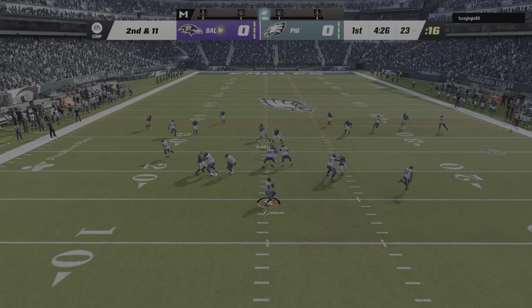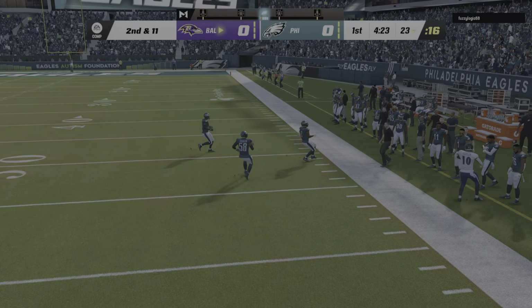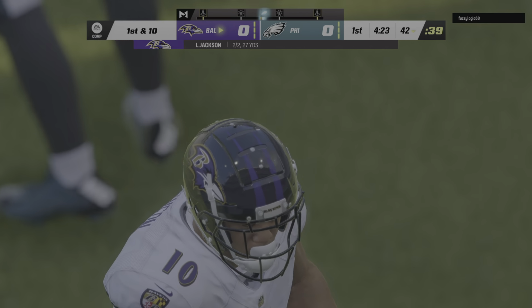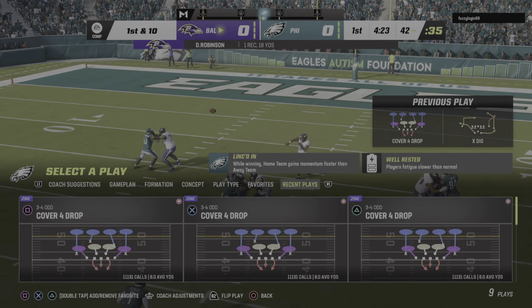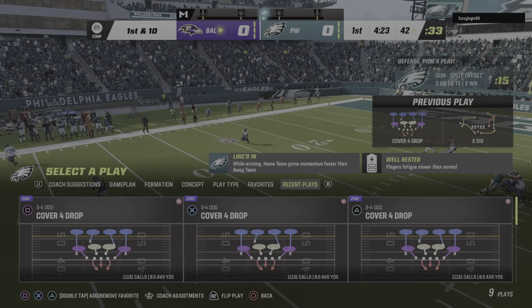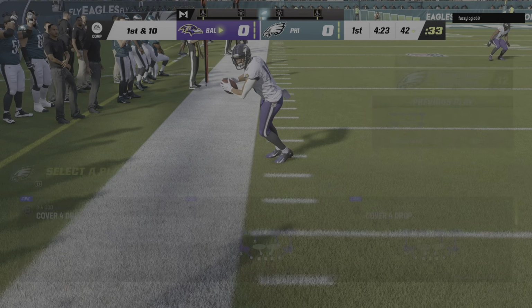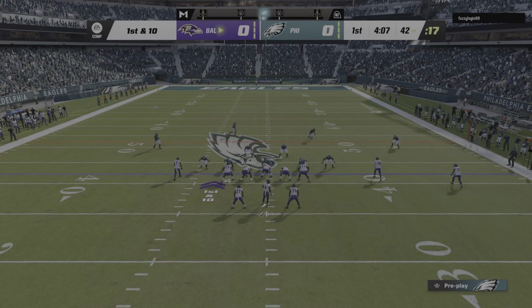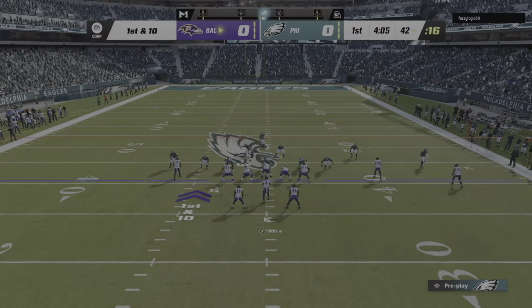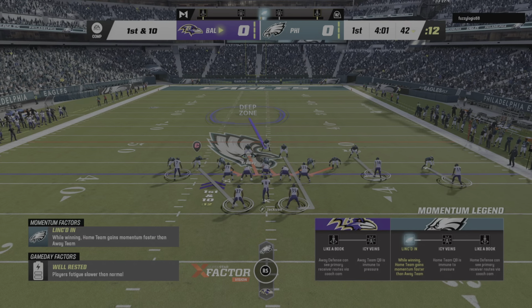On 2nd and 11 now. Jackson. Toward the sideline, and look at that catch. Dragging the toes, and that's going to be a first down. Well done. A big one there for the Ravens. It goes for 18. Let's make this one simple. What a catch, especially the finishing part of getting his feet in bounds, toe tapping, and of course, foot dragging. A little tapestry, if you will. Oh, I like it.